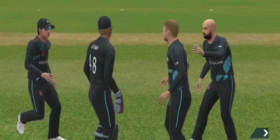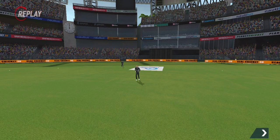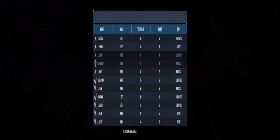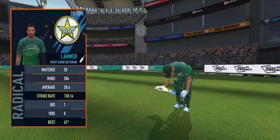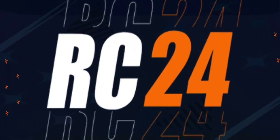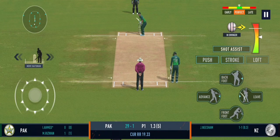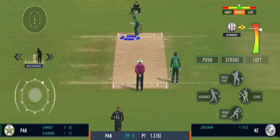Oh, what a catch. He managed to hang on to that. Looks frustrated as he takes a long walk back to the pavilion. The bowler is fired up, looks good to get another scalp.